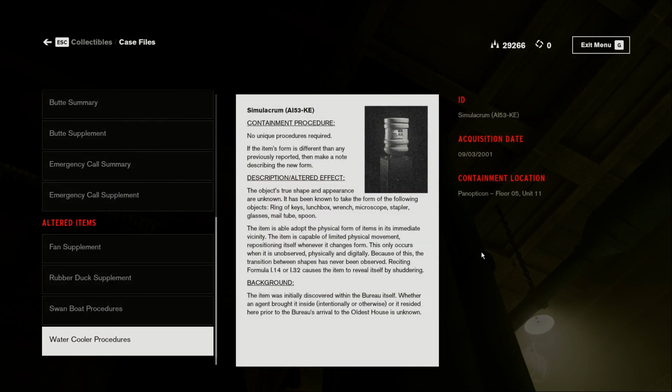The simulacrum. No unique procedures required. The item's form is different than any previously reported. Please make a note describing the new form. This is something that was acquired in 2001. The object's true shape and appearance are unknown. It has been known to take the form of the following objects: ring of keys, lunchbox, wrench, microscope, stapler, glasses, mail tube, and spoon. It seems to prefer small and metallic. The item is able to adopt the physical form of items in its immediate vicinity. The item is capable of limited physical movement, repositioning itself whenever it changes form. This only occurs when it is unobserved, physically and digitally. Because of this, the transition between shapes has never been observed. Reciting formula I-14 or I-32 causes the item to reveal itself by shuddering.